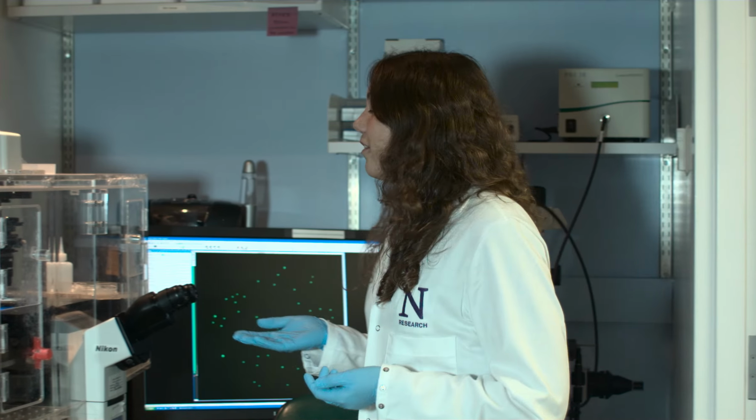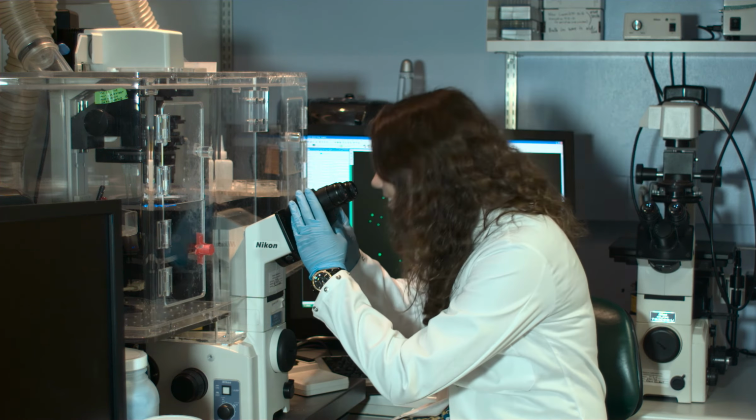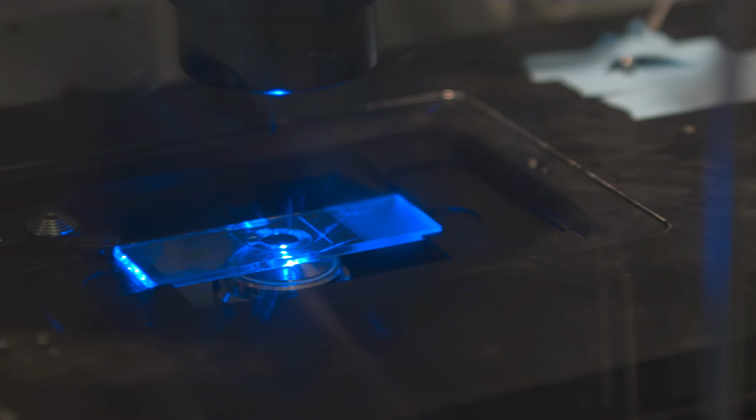So now, when we look at the virus under blue light, we see, wait a second, we can't do this here. Now that we're in the lab, we can look at the virus under blue light, and what we see is a bright green light shining back at us. So in my experiment, the virus looks like this, green little dots.